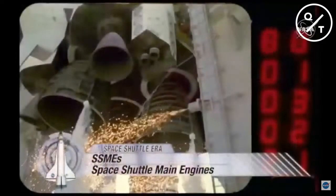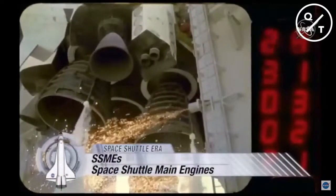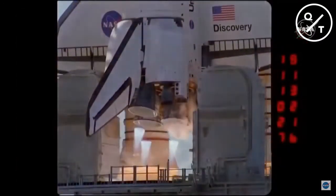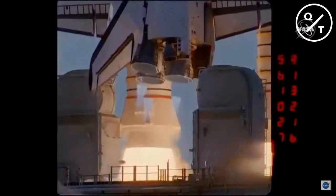The Space Shuttle main engines have been one of the brightest success stories of the Space Shuttle's 30-year career. Powered by a combination of fuel and oxygen, a single SSME, as the engines are called, produces about 500,000 pounds of thrust. Working with the 2 solid rocket boosters for the first 2 minutes of launch, 3 main engines push a shuttle up to Mach 25 and into orbit in 8.5 minutes.